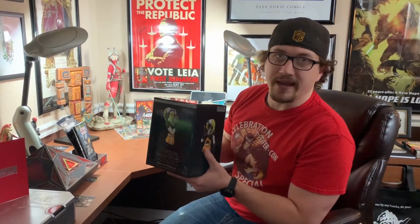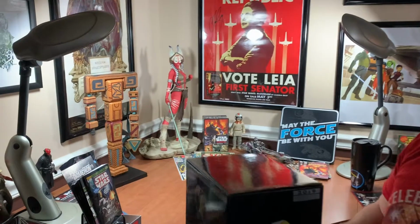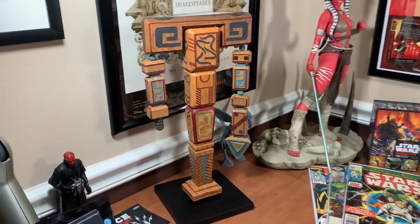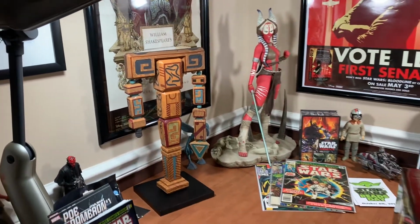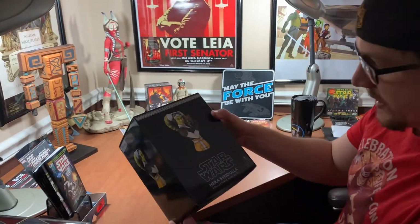I have this Calicori here from Galaxy's Edge, which is the Twi'lek heirloom passed down from family to family. And I thought, what better piece of the collection to go with that than a Hera Syndulla Gentle Giant bust. So today I'm going to be opening the Gentle Giant bust.